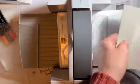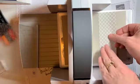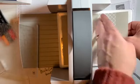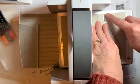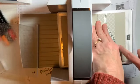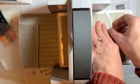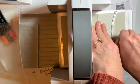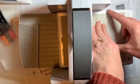The way you're going to line this up is you're going to remember your card front. Put the smaller side like this and line up your designer paper with the middle edge, that score line. Now, this is important. Do you see this die has a raised edge and a not raised edge? This is the cutting edge. Because I want the dots to show, I'm going to make sure I set that down so that the cutting edge goes this way.